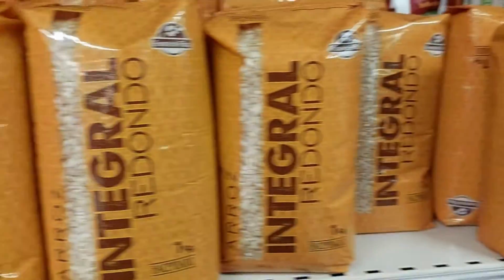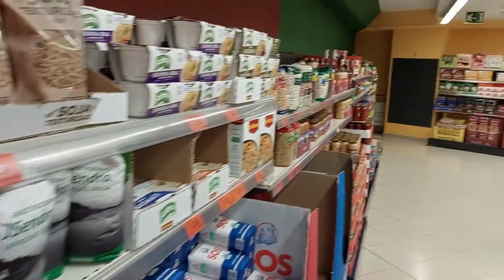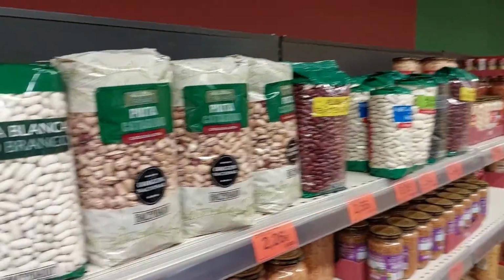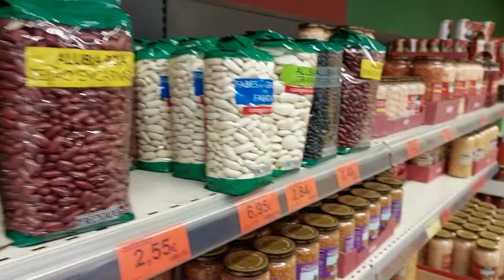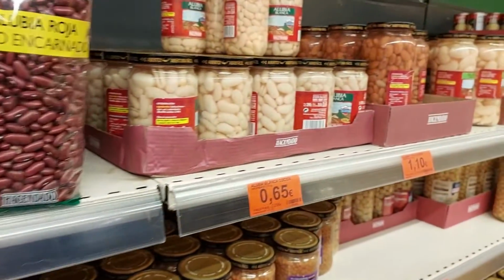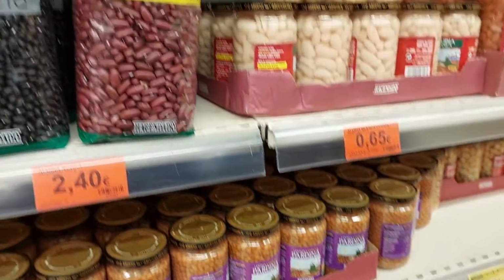Basmati, all kind of rice. It's good. And then they also have paella rice. What do you want to show me? Oh, the paella rice. I want to show you different kinds of lentils that are here. Unless you went to like a South Asian store in New Zealand, you won't find them. And the most handy thing I found here is you can find like jarred chickpeas already done, so you don't need to take a long time to cook them.